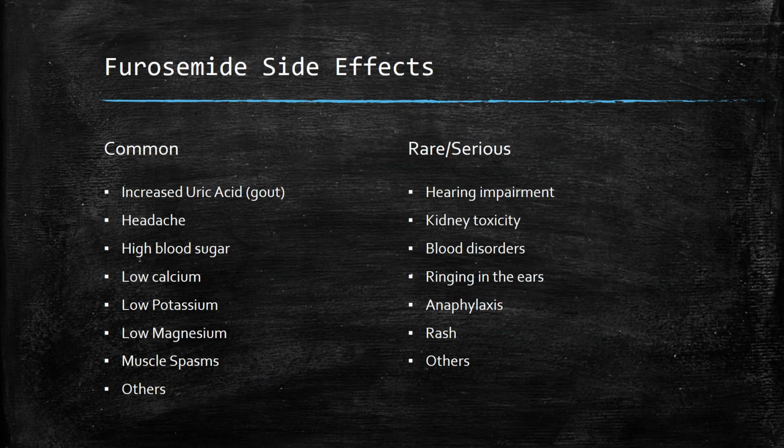So some of the side effects associated with furosemide: because of the excretion of sodium and potassium, it has an effect in the kidney that can concentrate uric acid, or the acid that causes gout in the body. So it can increase the chance of you developing gout, especially if you're prone to it. That's something you and your doctor will have to chat about if you've had an outbreak of gout before, or an episode of gout.